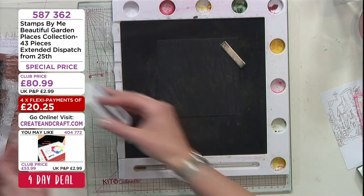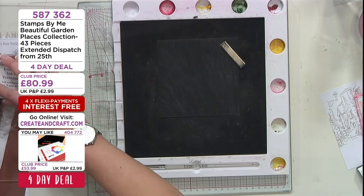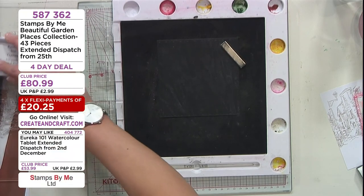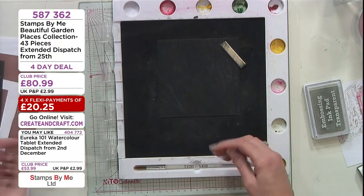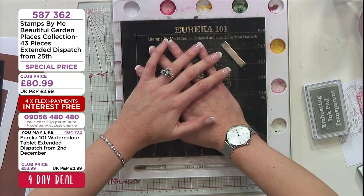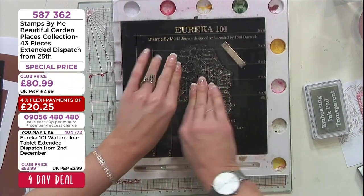So, sticky ink pad. I've just used an anti-static bag there to get rid of any moisture in my card. So ink this one up, and then we'll stamp this one out. And again, you don't need to put your body weight on it, which is perfect. It's just your fingertips all over. Give it a good old push.